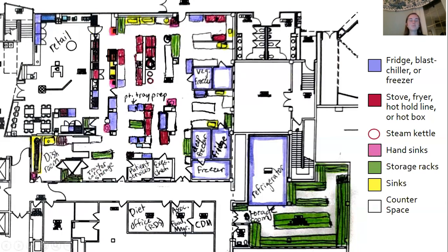And right below it is a meal prep area, mainly for the retail area, a little bit for patient meals as well, because there's some steam kettles over here with little circles, and some more ovens over here, but mainly food for the retail area is prepped over here. And south of that is the patient tray preparation pod, and that is right near the center of the kitchen, takes up a lot of area.